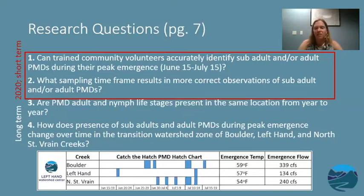So we have at the bottom here our first year 2019 Catch the Hatch chart, where in blue here, we have days where we observe them. And if you may remember, last year we had a delayed runoff. So within this peak emergence window, a lot of our observations were shifted to the later half. That's because flows were not queued by the temperature and the declining flows. They were delayed. So imagine lining this chart up one after the other, year after year, to see where the shifts are. What were the temperatures like? Are they changing? And then flows, are they consistent or are they changing?